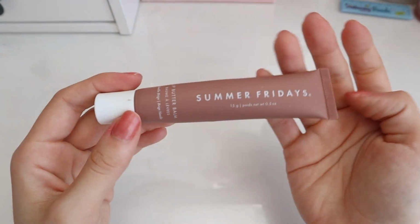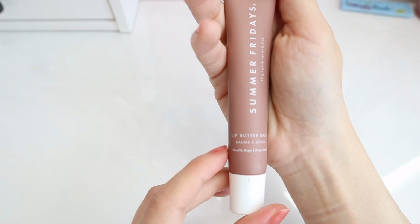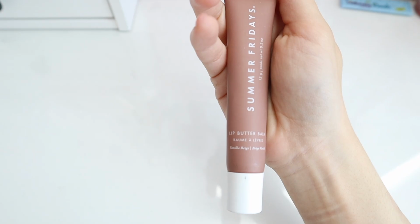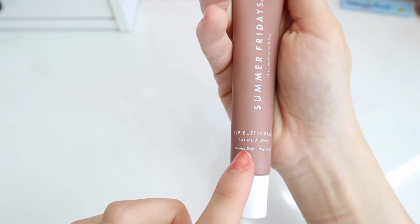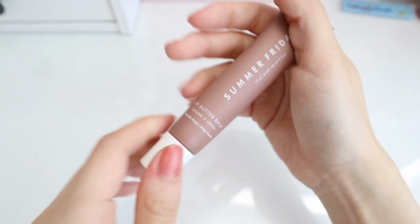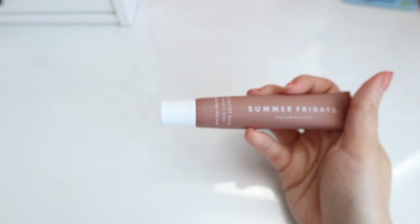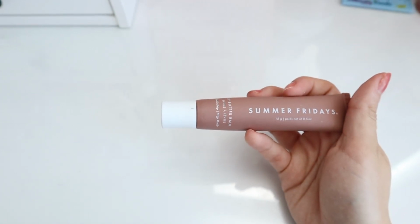Now we are going in order from least to most pigmented, with that Honey Apple one being the exception, but this next pick is not a K-Beauty pick. This one is from Summer Fridays, specifically in the shade Vanilla Beige. I've already run through a tube of this and this is my second one, and I'm well on my way to finishing this one as well.